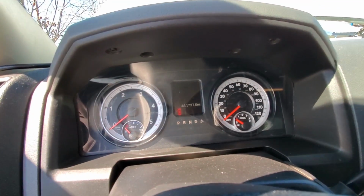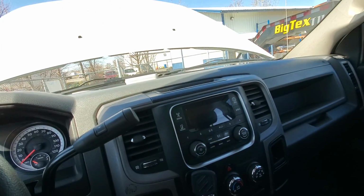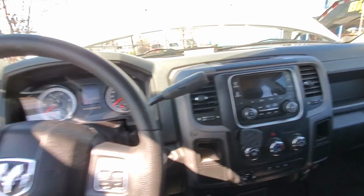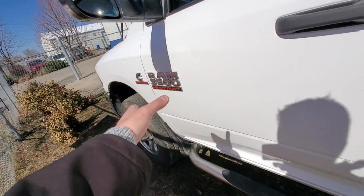Yeah, there you go. The mileage again. Look at that, 411,797. That is beauty. So, I was on to something. I completely missed it. I got carried away with these door panels falling off. People hating. You guys, no worries. Door panels aren't falling off. The ball joints, as I said.